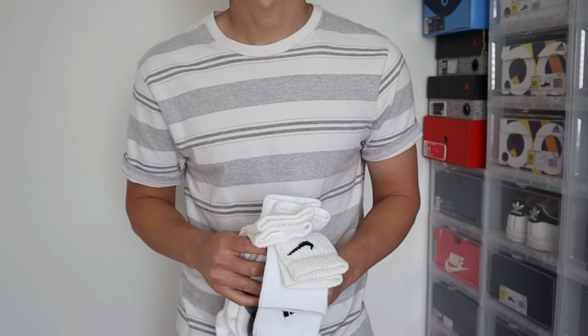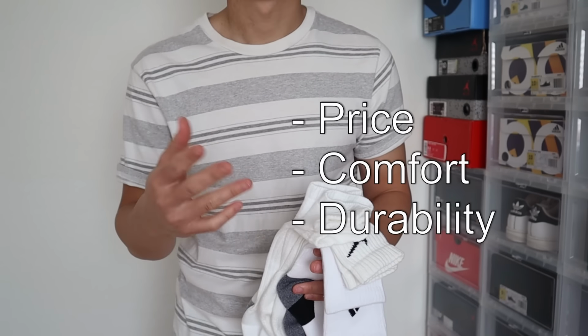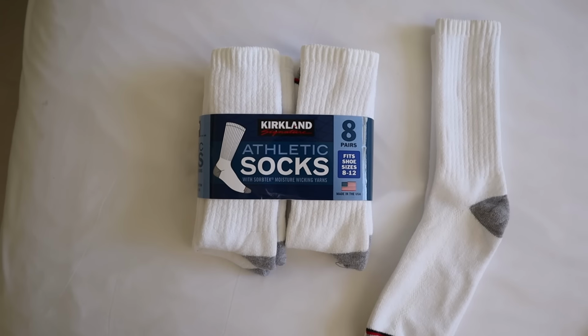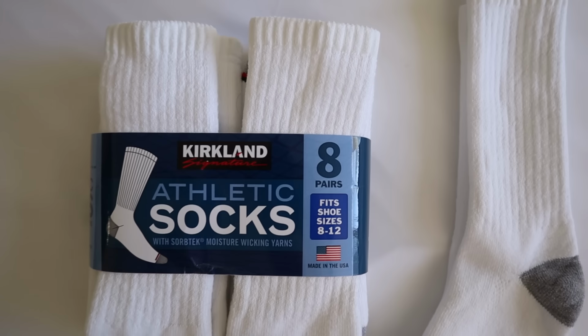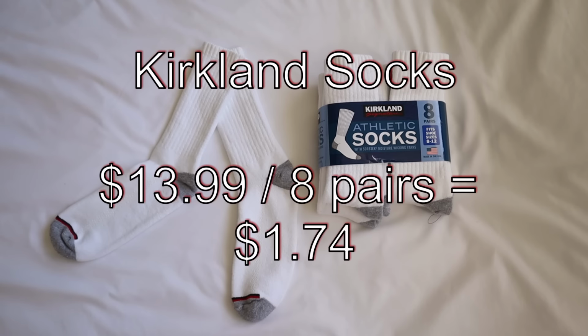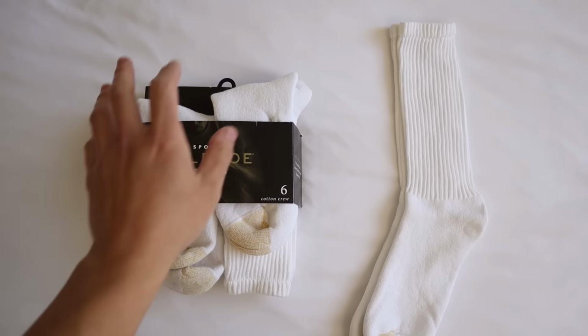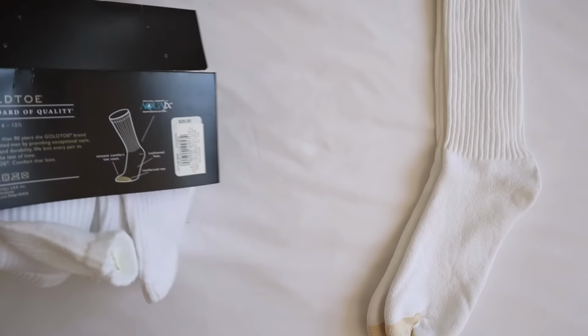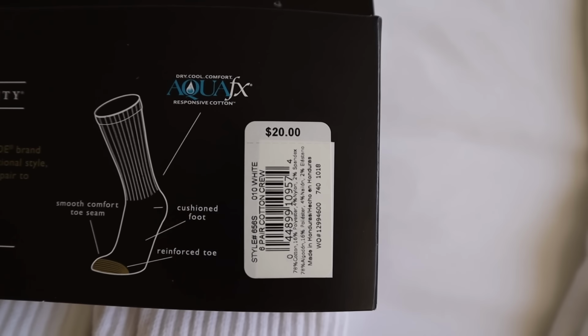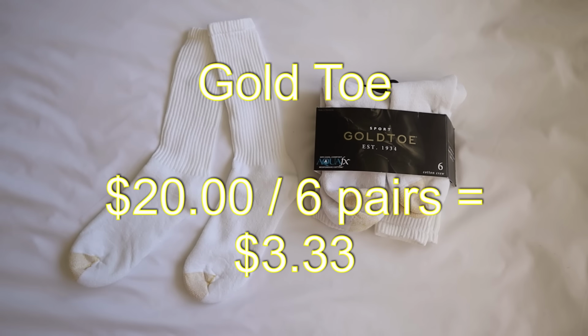So for this guide, we'll be comparing price, comfort, and durability. Let's talk about price first. Kirkland socks are found at Costco, and a pack of 8 pairs costs $13.99. That equates to $1.74 per pair. Gold Toe socks can be found in many places, but a pack of 6 pairs of these will cost you about $20, and that equates to $3.33 per pair.